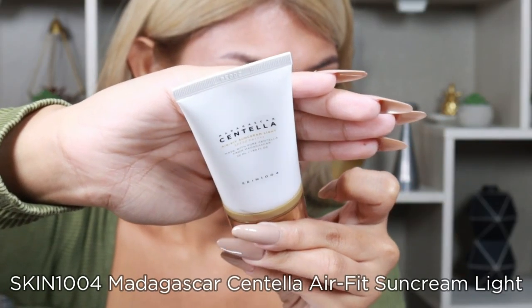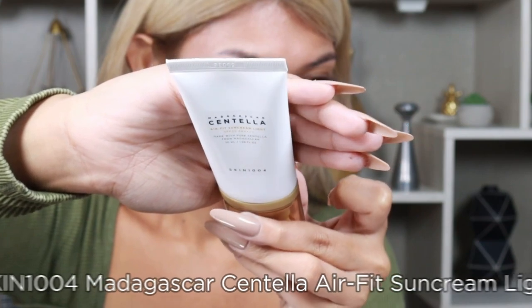Alright, mga curls, so moving on to the next sunscreen we have here, this is the SKIN1004 Air Fit Sunscreen Light. This has SPF 30 and PA++++. I'm pretty sure you guys are gonna be wondering, bakit yung isa SPF 30 and then yung Air Fit Sunscreen Plus is SPF 50. Ito yung original nila and then ito yung mga bago nila.